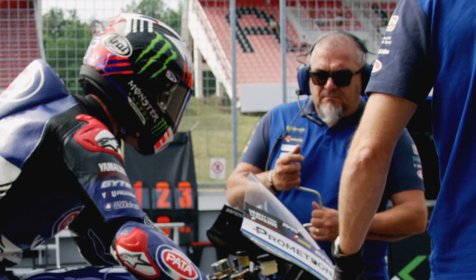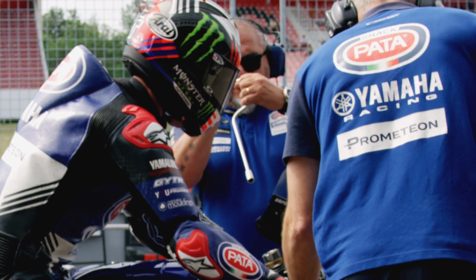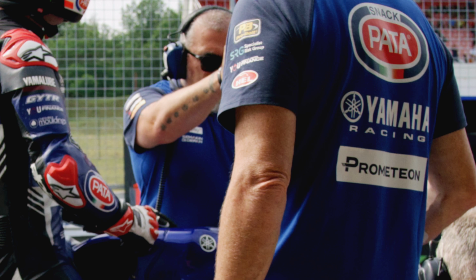When Johnny's bike comes in for the pit stop, my job is to remove the preload in the front fork and to remove the preload in the rear shock, if it's going from dry to wet. If it's the reverse, I have to preload the fork and preload the rear shock.